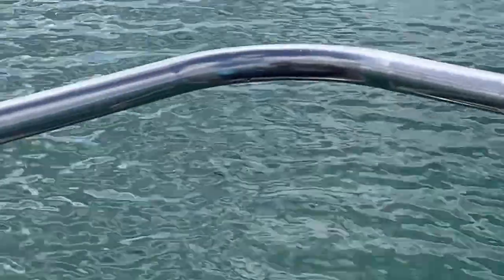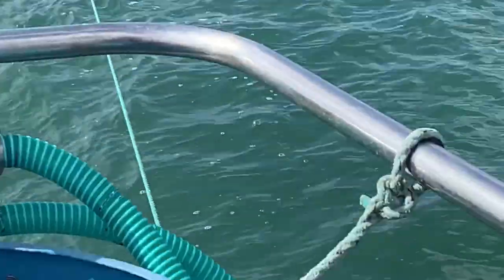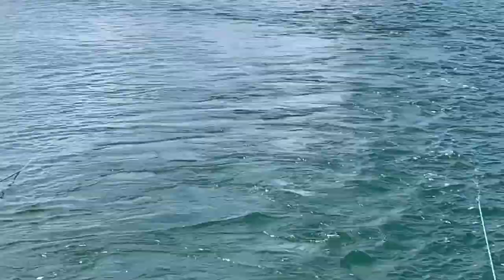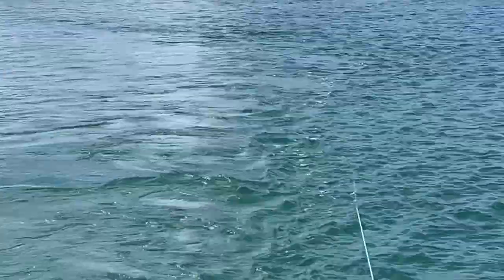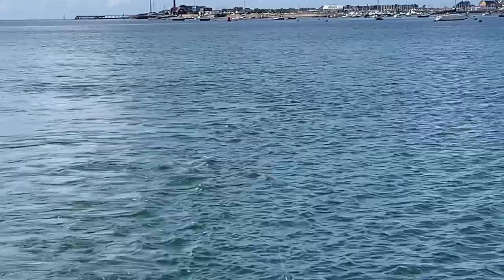So you got one rope on that cleat and one on that cleat there, and as you can see, both lines now are out quite nicely. So we'll be towing for a little bit now and hopefully we'll bag some sand eels.